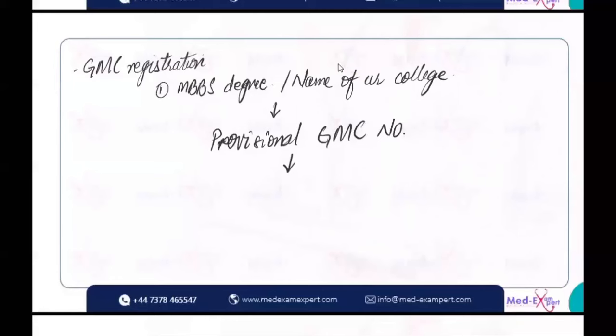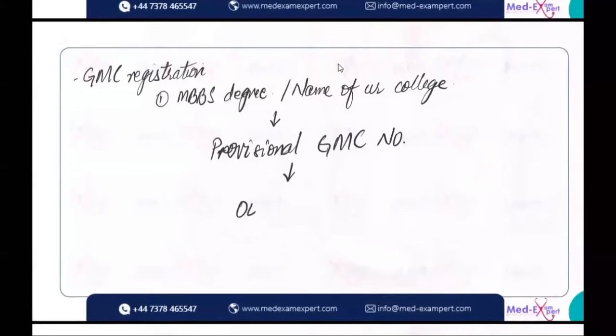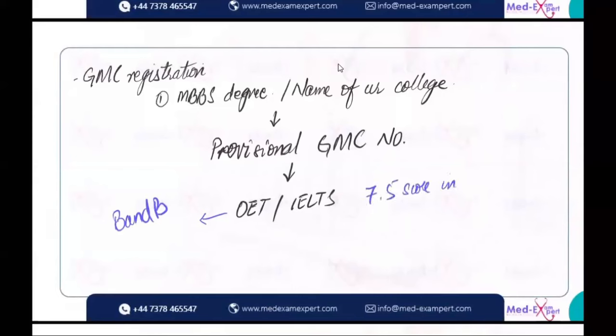All right, it's better now. So first we get the provisional GMC registration. Then we go for either OET or IELTS. In OET, you need to get band B. In IELTS, you need to get a 7.5 score individually, and a 7 score overall.